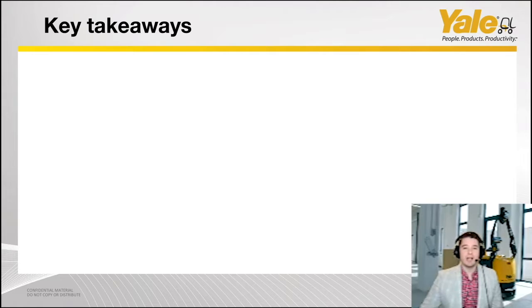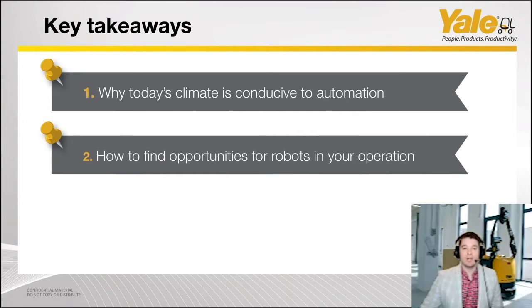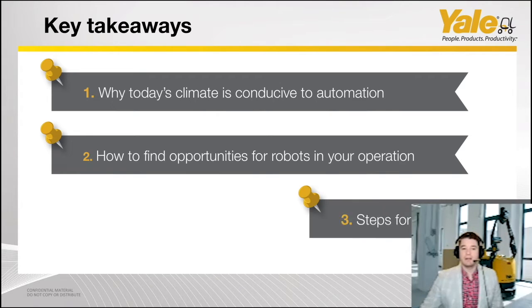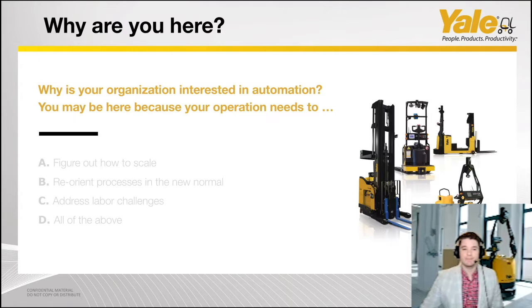During our presentation, there are some important things we want you to listen for. First, we're going to cover why so many businesses are exploring automation, and that's more than just the long-term labor trends. Next, we'll help you understand how your operation can make use of robotic lift trucks, including how to identify best fit tasks and workflows, ideal operating conditions, and more. Finally, we'll cover how to get from point A to point B with advice on how to achieve a successful implementation and avoid common pitfalls.